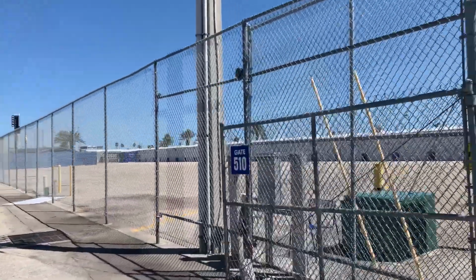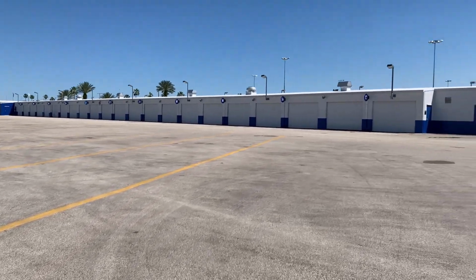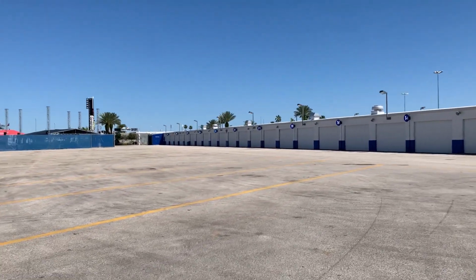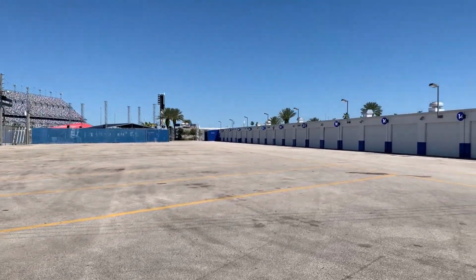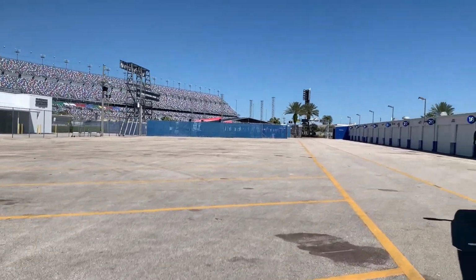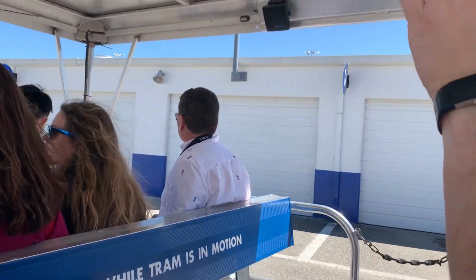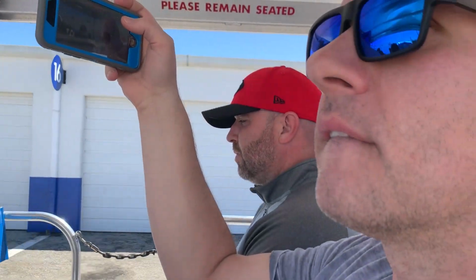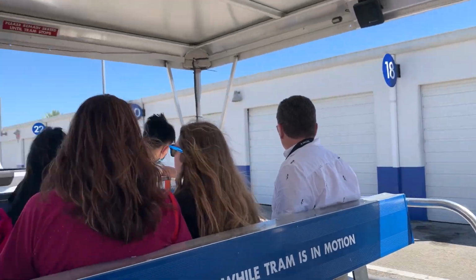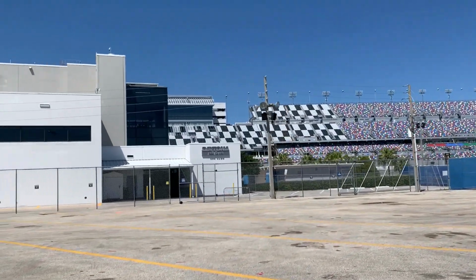Now, here in the infield, we've got 155 garages here for Speedway. They've separated them out and called them just by colors. We've got the blue garages down here, which is our largest group. We have the red and the yellow garages over to our left. Also, probably the biggest renovation that the Speedway went under was after the 2004 hurricanes.